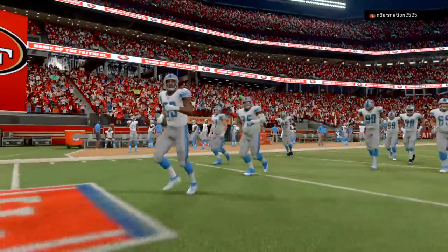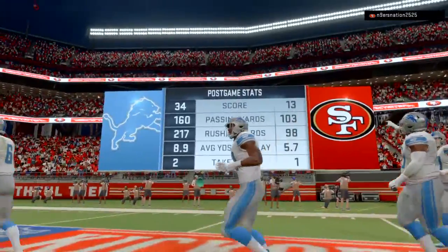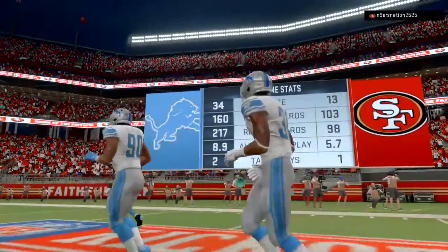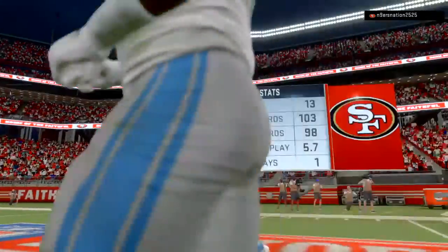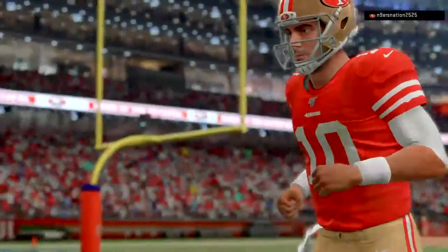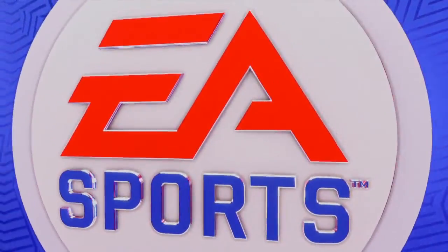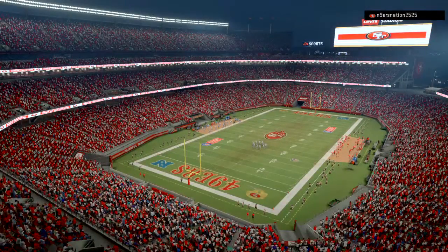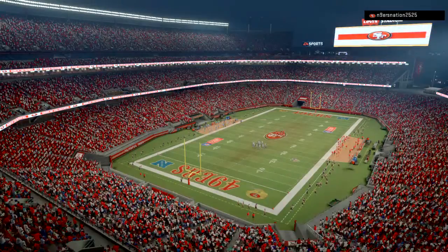So for Detroit, it'll be a happy trip home as they start the season with a road victory here on a Monday night. And they'll get another road test next week as they head to the Windy City to take on the Bears. Meanwhile, for San Francisco, they go down to defeat here in the opener. And they'll try to turn it around next week as they head to Atlanta for a matchup with the Falcons.